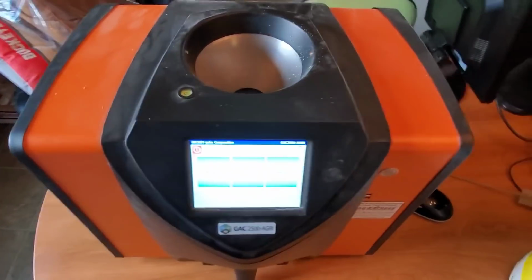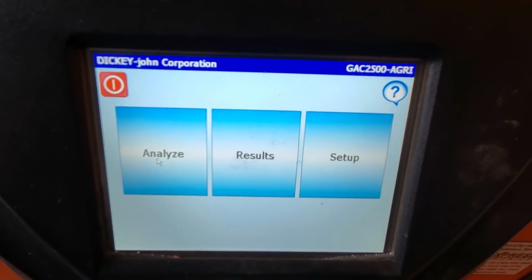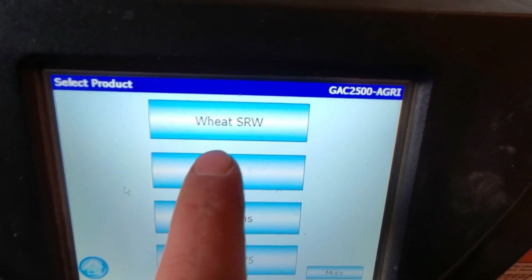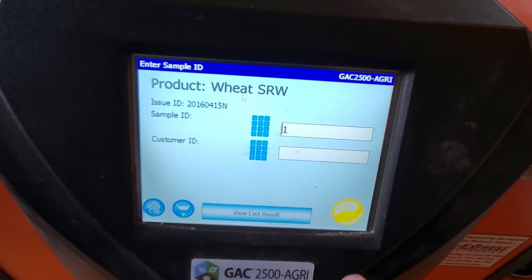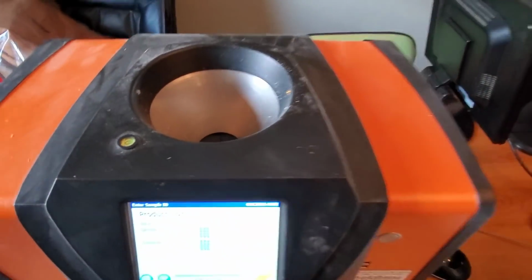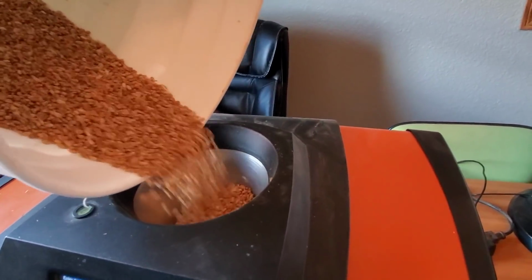Okay, I've got it on and ready to run a sample. So the way this works is we're going to hit analyze. We're going to tell it it is wheat. SRW stands for soft red winter. It'll ask for a sample ID, and then this button will turn green after we put some in there. So we'll take our bucket and pour it, which is harder with one hand than it should be.